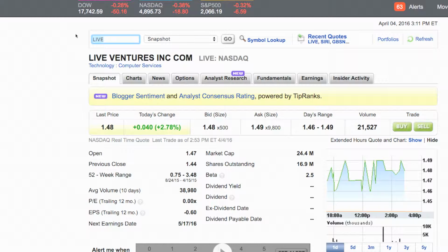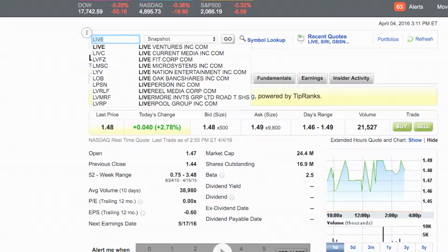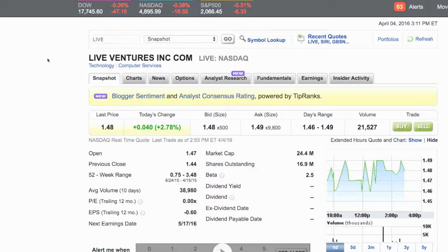Now write this down, LIVE. LIVE is a stock this year that we've played probably about 6 or 7 times already. And we've made money each time on this stock. I haven't lost a penny on these stocks.